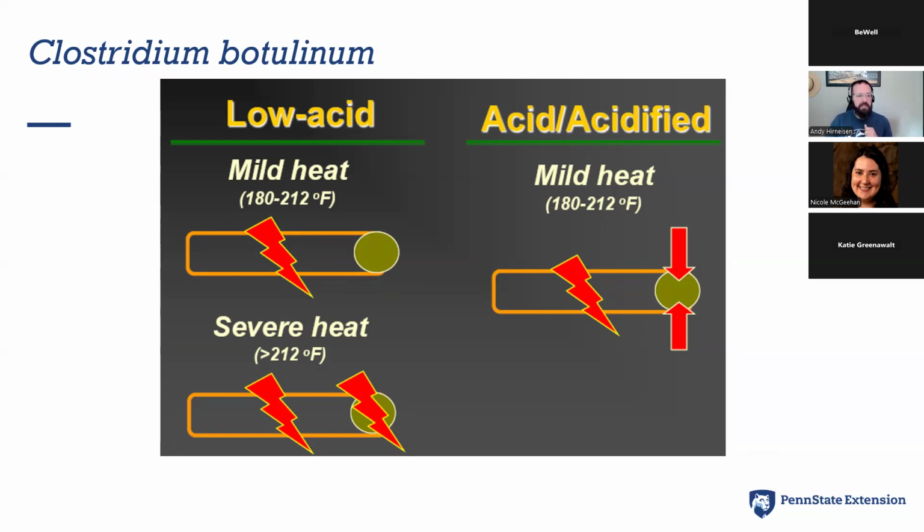Whereas if we have something that's naturally high in acid or something that we've acidified, like for example, if we're making pickles, cucumbers by themselves are low in acid, but our pickling liquid has vinegar in it. We have some acid. The heat kills the living form of the bacteria and the acid suppresses the bacteria. So these arrows pushing down on the green dot, the spore, represents suppression of that spore. It doesn't allow it to germinate. It doesn't allow it to grow. So it's still there, but it can't harm us.